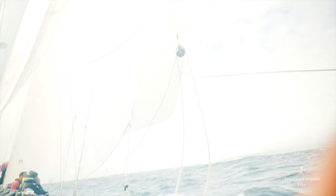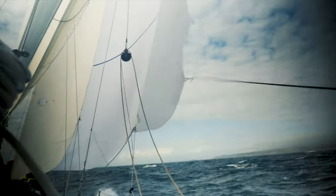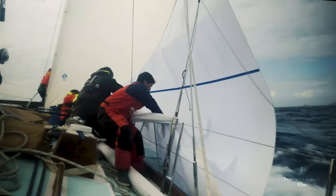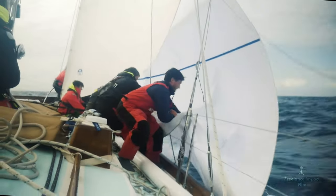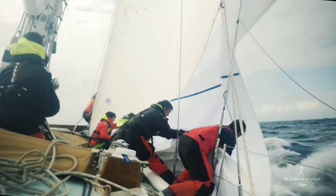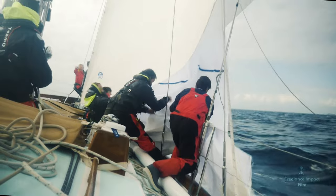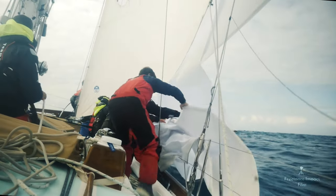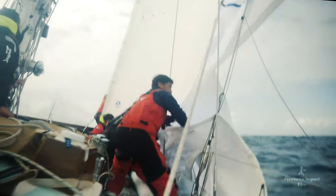Stormvogel's the bigger boat, it's 74 feet long. We need about 16 people to crew on board, so it's more complicated when you're racing with the bigger boats. The load on all the gear and the equipment is much higher than, say, on a 40 footer. So you need people with good skill, you know what they're doing, otherwise it can get dangerous.